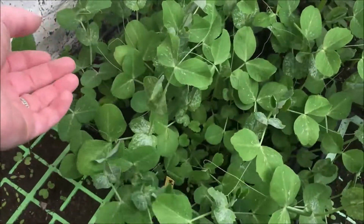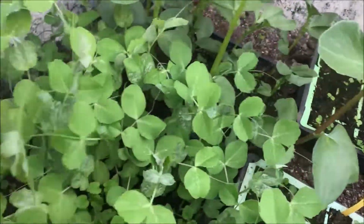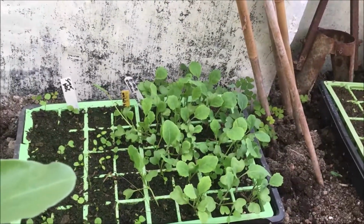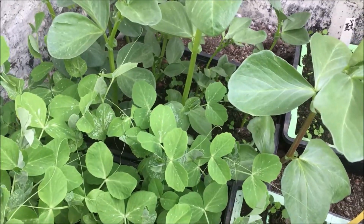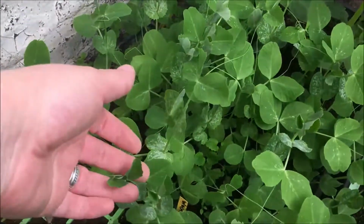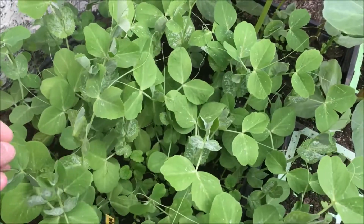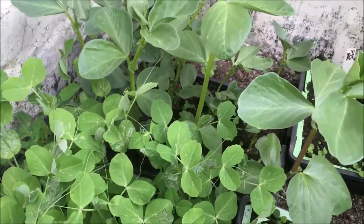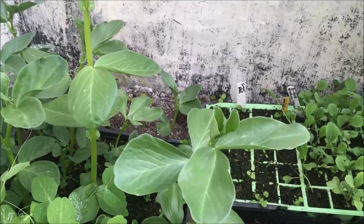A lot of these could do with going out in the garden really. These broad beans are getting really pot bound. Peas need to go out, and those Brussels sprouts could do with going out, but we've got sleet and snow forecast in a couple of days' time, so it's going to have to wait until after the weekend. It's now Thursday, and the weather's supposed to brighten up again on either Monday or Tuesday, so they can go out then.